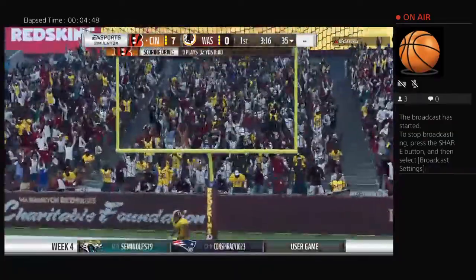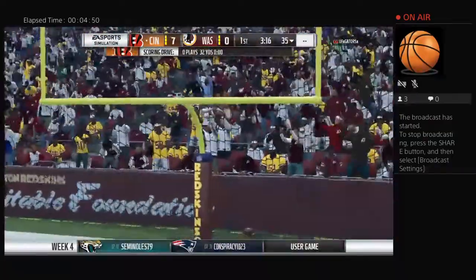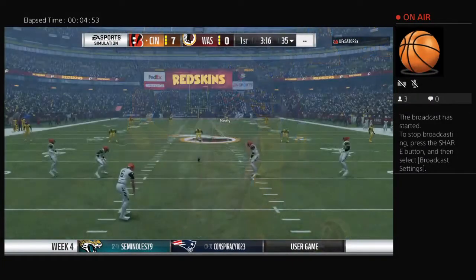And we'll see if this rain affects the team's decisions going forward, but they kick it here, and it's good.